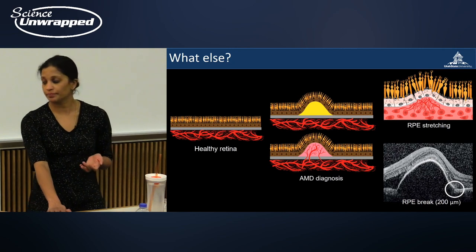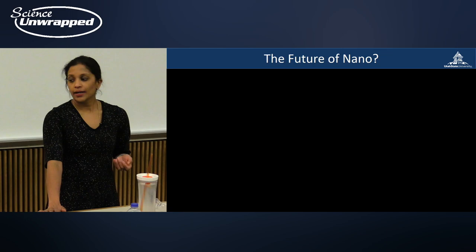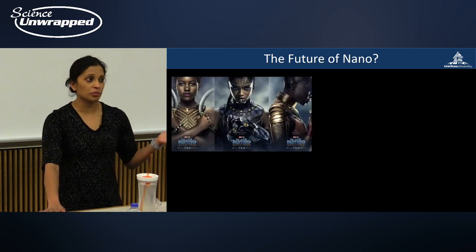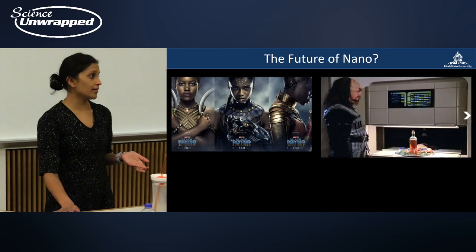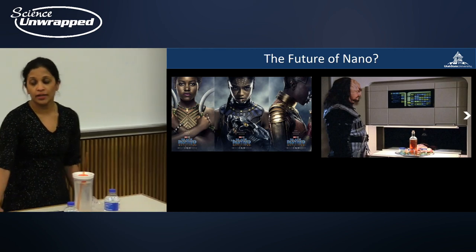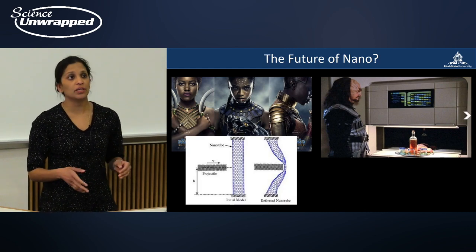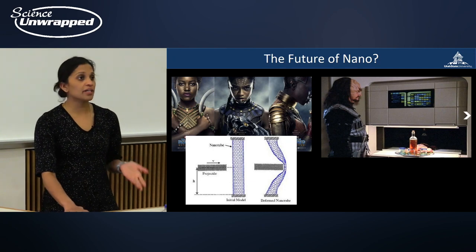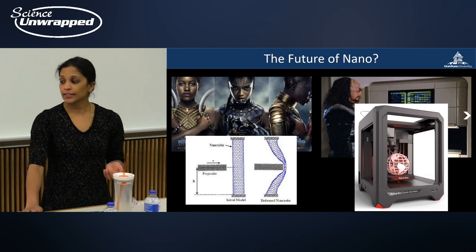I'm not really sure what the future of nano might look like. It could be something like the nanites that are in the armor of the people from Wakanda, or it could be something like the Star Trek replicator, right? But the thing is, those things already exist. Dr. Roberts talked about it. There is nanotechnology in armor. There are carbon nanotubes that are already being used in armor to make it more bulletproof and more reusable. And there are 3D printers that can do soft and hard materials so that things can be replicated.